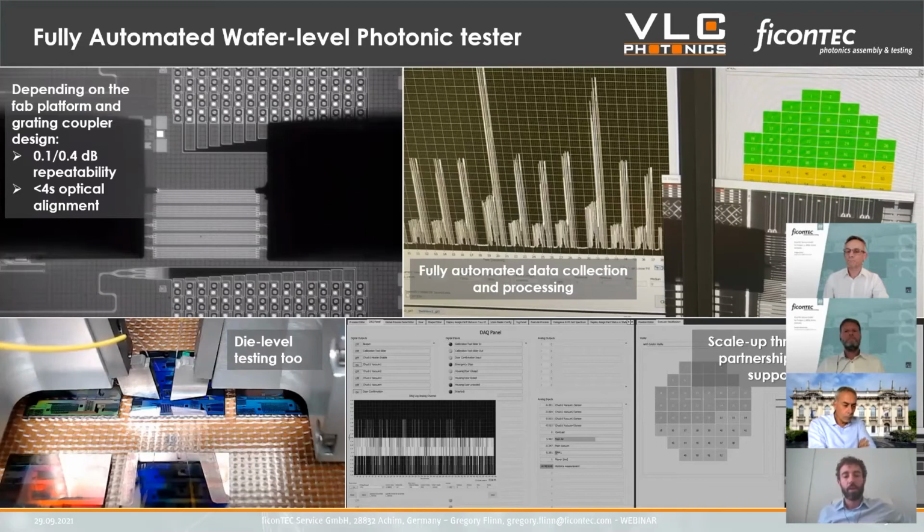Yeah, okay. So first question, yes. Actually, the tool is agnostic of what you actually test. So we have been doing some projects where we are able to test anything that can be vertically probed, like, for example, photodetectors or VCSELs.